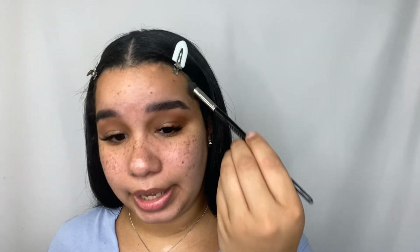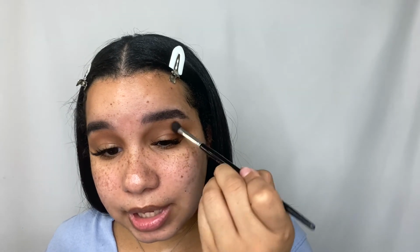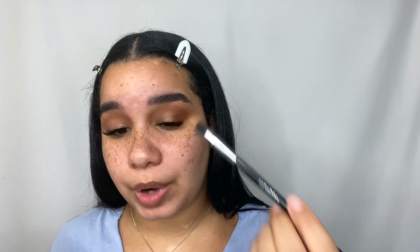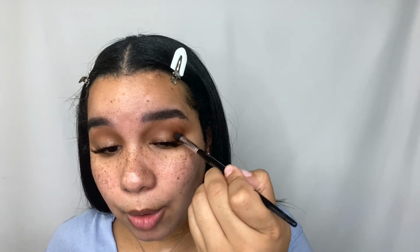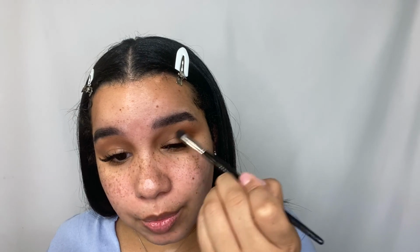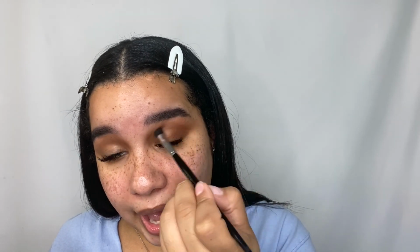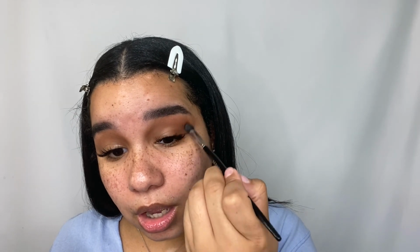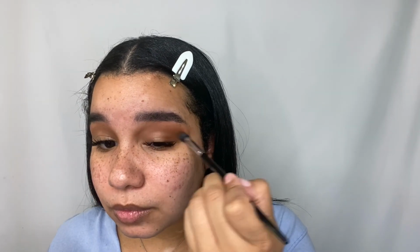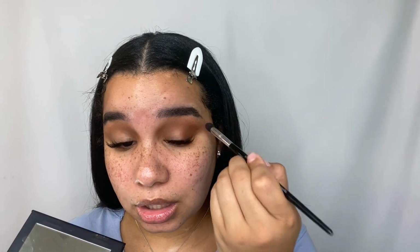And blending it. And let me tell you, I'm actually very impressed by how blendable these colors are. I was under the impression that I was going to have to pack this on, but the pigment in the eyeshadows is showing through, and they're also blending very well.